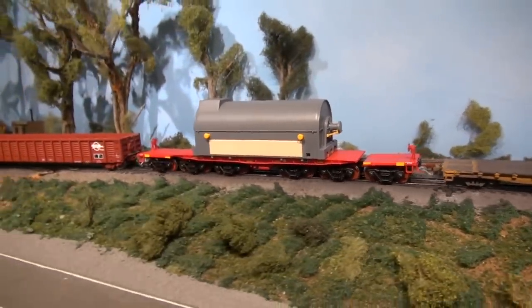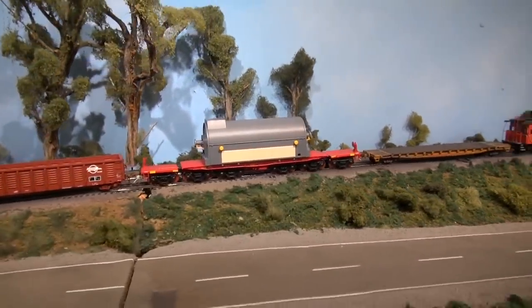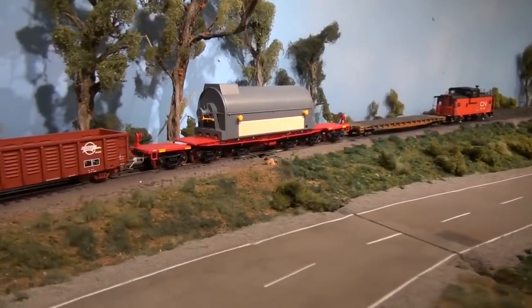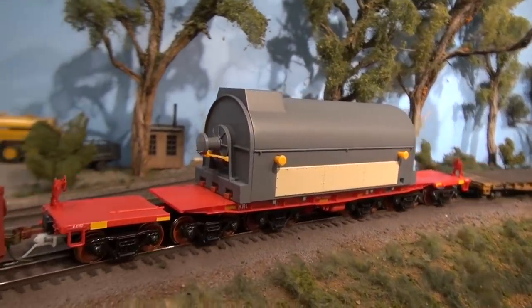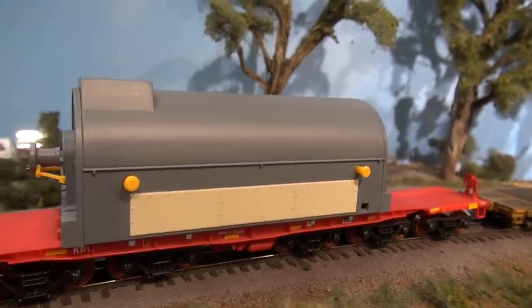What's the price on that freight car that we just saw? So those kits will be about $140. $140. And the generator kit will be $55. That's pretty cool. Very cool. It's a very unique car.